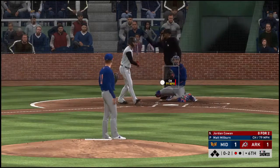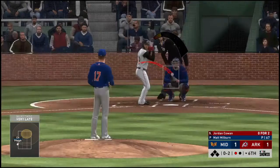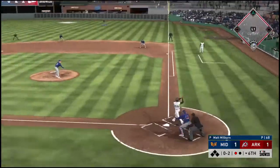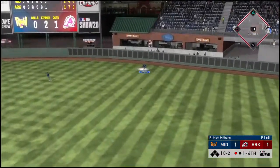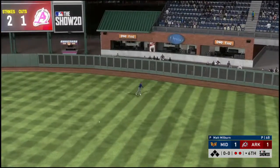Late decision to swing that time, and as a result, it's 0-2. Man, as a pitcher, you have to love pitching 0-2. Multiple ways: up, down, in and out, throw the breaking ball. A lot of different ways to get guys out. Right fielder is on the run. He gets there and makes the play for the second out of the inning.